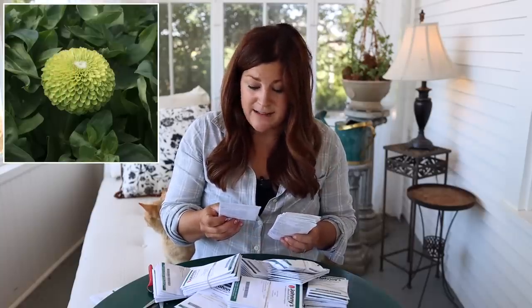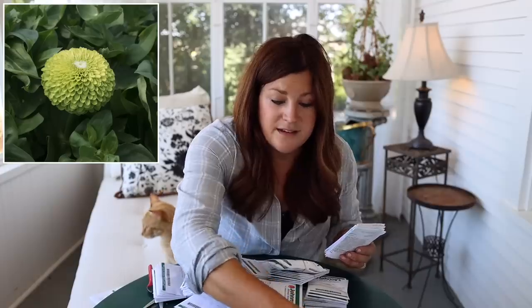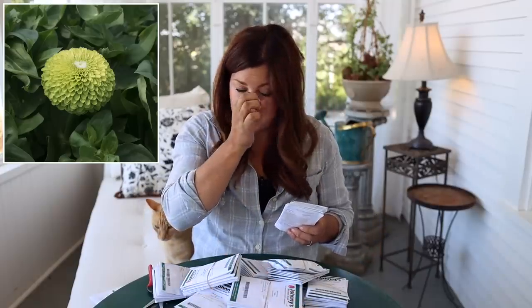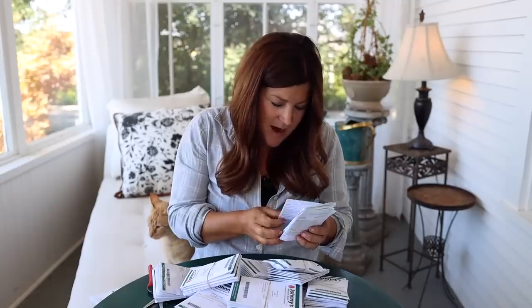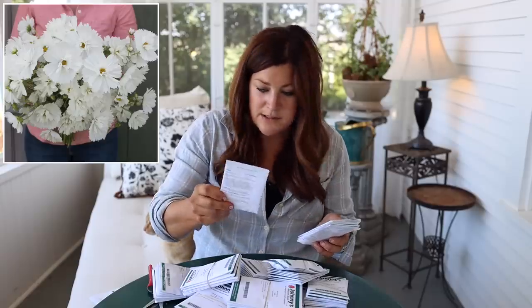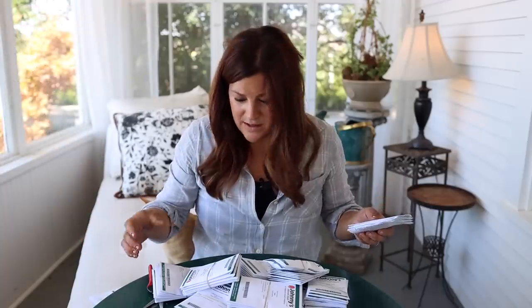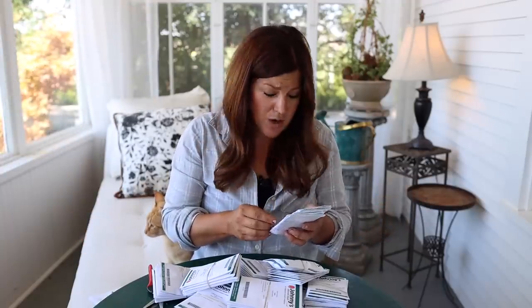We've got a zinnia called Benary's Giant Lime. I don't think I planted any actual lime ones, which I meant to plant more of those than any other variety. And somehow in the zinnia game, I was not prepared this year. Okay, so Fizzy White Cosmos. And I'm gonna kind of roll through each one of these, you guys, because we still have a flower arrangement to make, and I'm sure this video is long already.